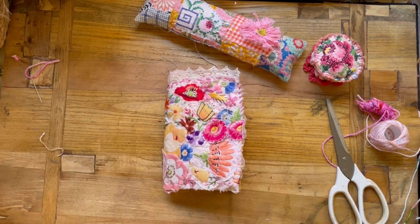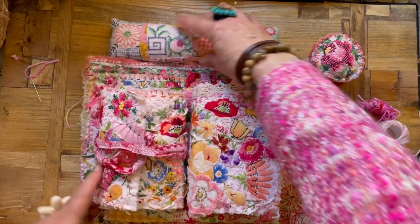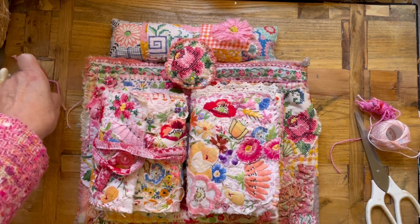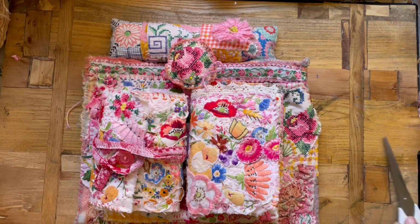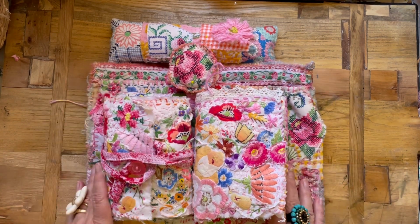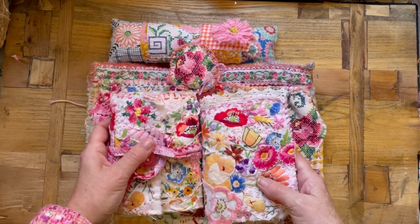So let's truly celebrate spring in Australia with, could we possibly get any more flowers on the table? I'm sure we could, but for me, that's just me wanting to share my joy with you.